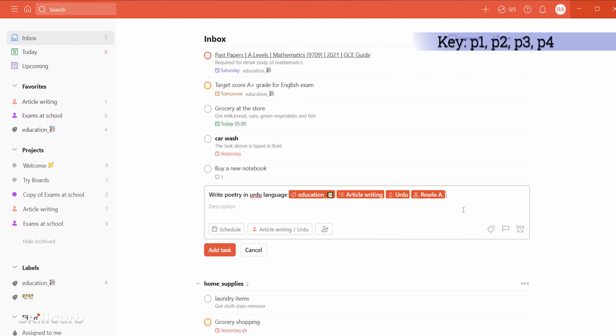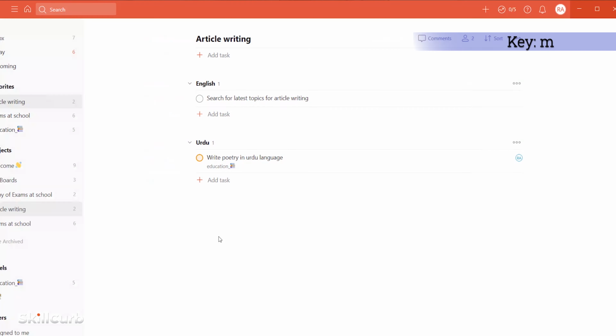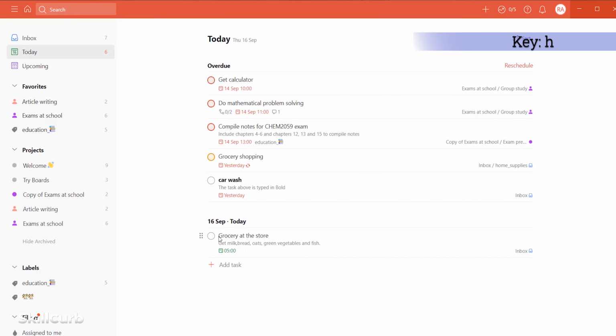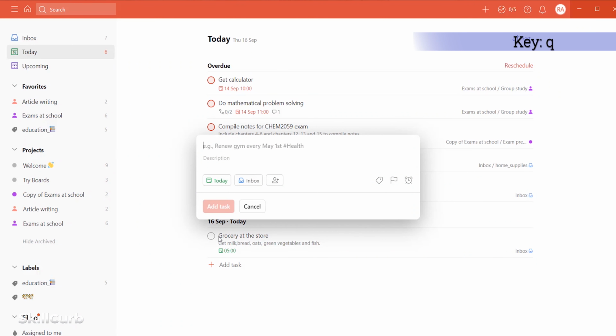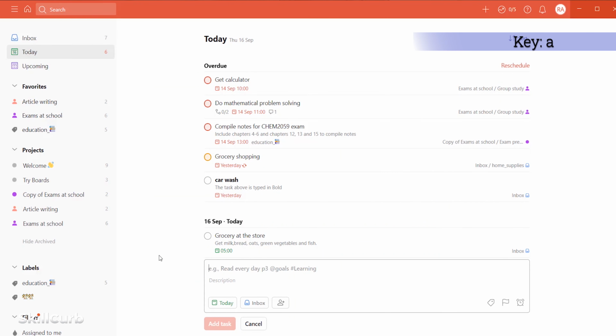To set a priority level, press P1 or P2 or P3 or P4. To open or close a menu, press M. To go to home view, press H. To add a task with Quick Add, press Q. To add a task at the bottom of the list, press A.